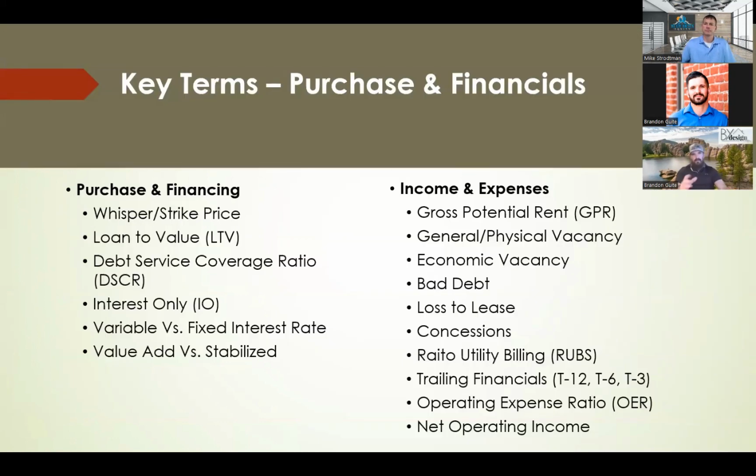And probably this is the most boring slide, but I think it's important. When you're looking at potentially investing in deals or looking at some of these OMs, we tend to throw out a lot of different key terms and different lingo, different acronyms. So there's a lot going out there. So we wanted to touch on some of these to make sure that everybody has a good understanding of what we're talking about as we go through this, and as we're presenting deals, or as you're looking at deals.